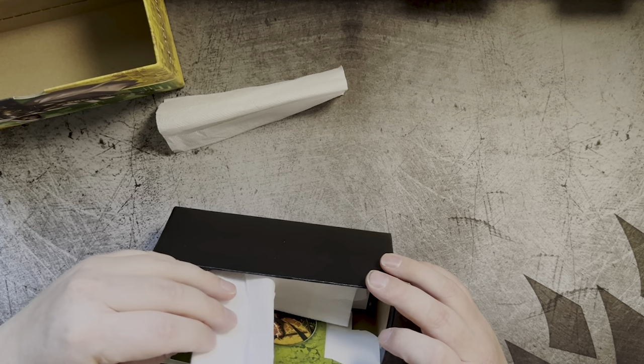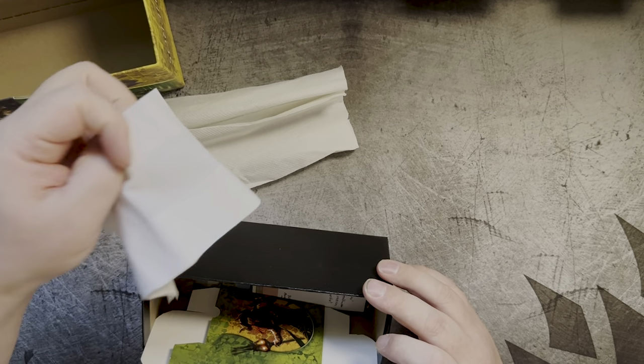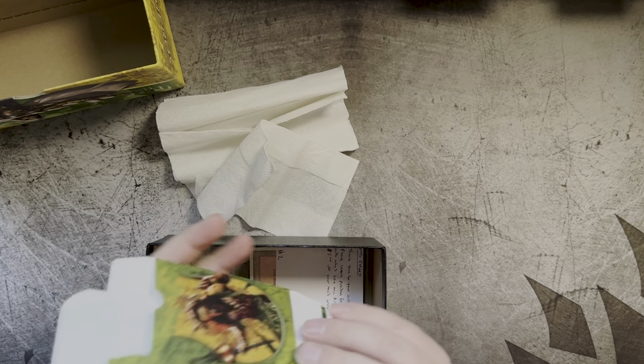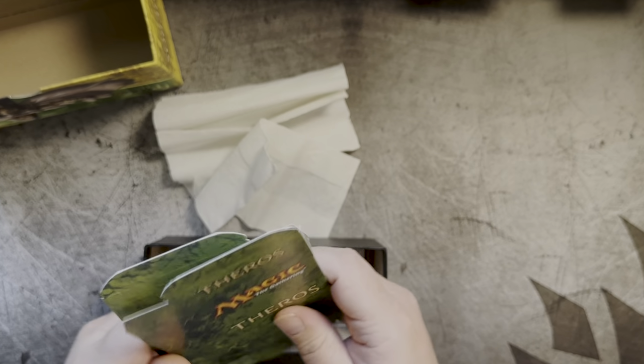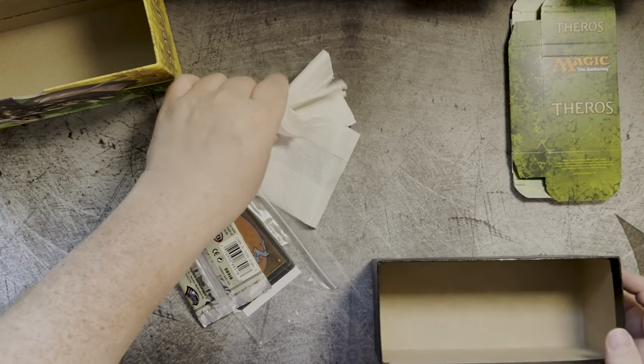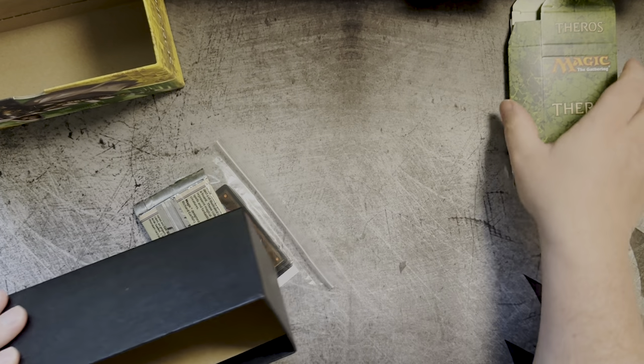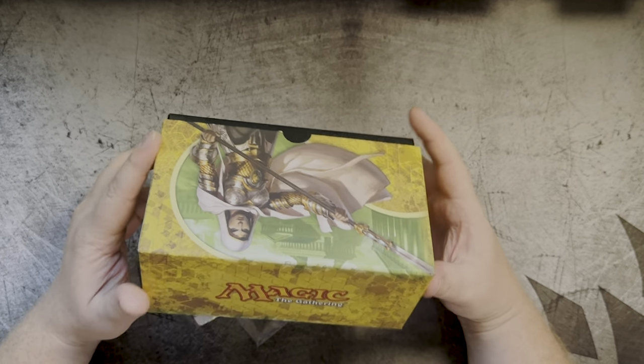Okay. Some napkins. Deck boxes. Interesting. It's gross. Theros deck box. Interesting.